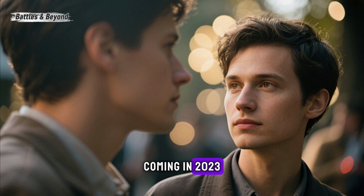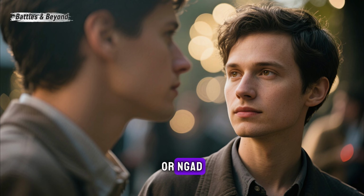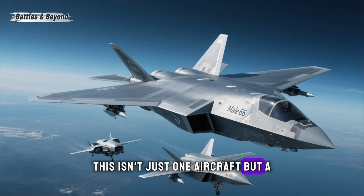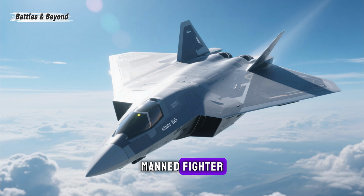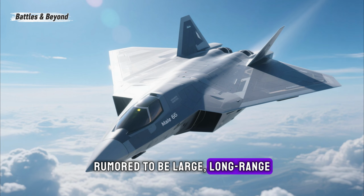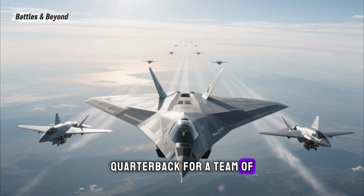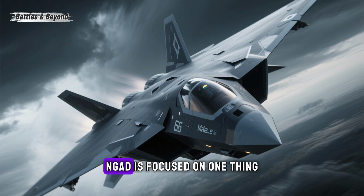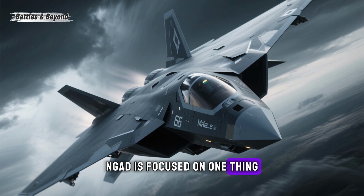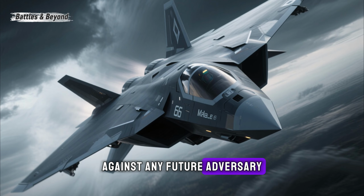Coming in 2023, we have the Next Generation Air Dominance, or NGAD. This isn't just one aircraft, but a system of systems. The centerpiece is a sixth-generation manned fighter, rumored to be large, long-range, and incredibly stealthy. But it will operate as the quarterback for a team of autonomous, uncrewed, loyal wingman drones. NGAD is focused on one thing: ensuring absolute air dominance against any future adversary.